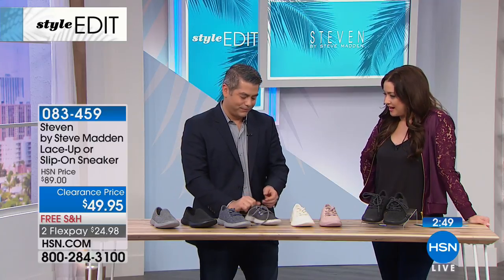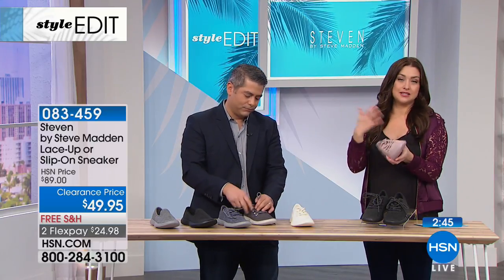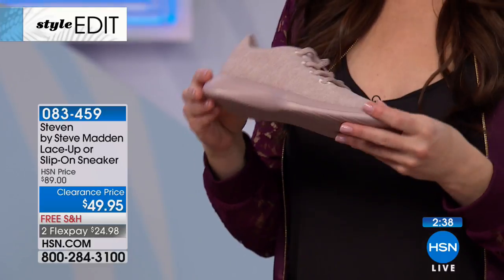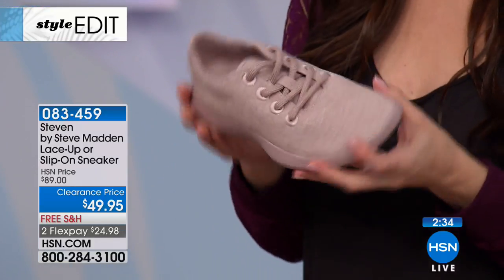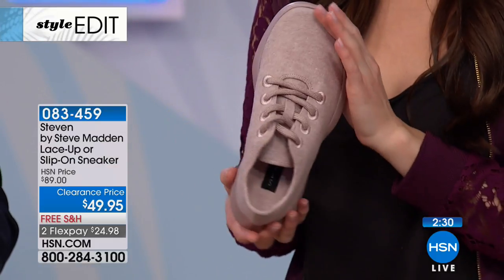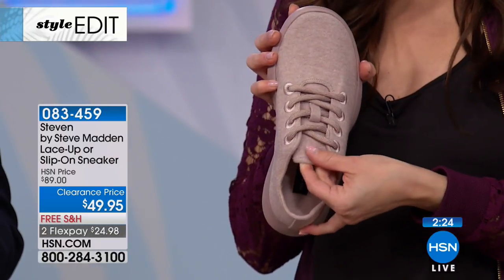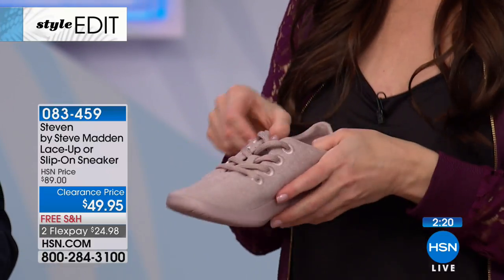You want style and you want comfort and you want those very elevated looks that you see when you walk by the sneaker store or the sneaker department at your favorite department store. And you pick it up and you look at the price and you're like, what in the world for a sneaker? These will be $89, so it's fantastic that you get to get them home and try them for $49.95. In fact, on Flex, it's half that, $24 and change, free shipping and handling, and a 30-day money-back guarantee.